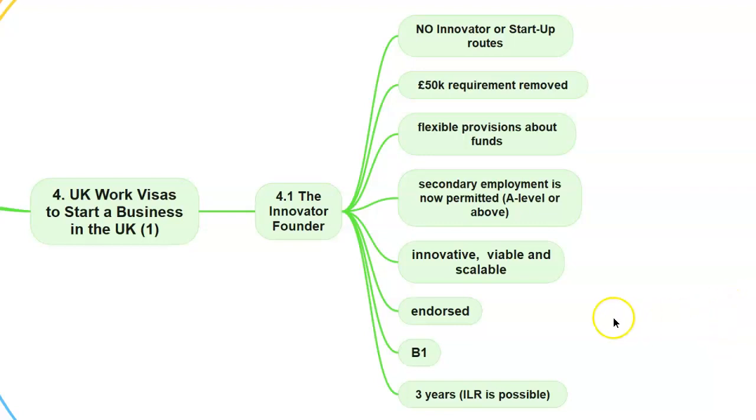The financial requirement is exactly the same as for the startup and innovator category. The English language requirement is a B1 level, unless you are from a majority English speaking country or you have satisfied this English language requirement with your previous application. The initial leave will be granted for 3 years, and after that it is possible to apply for settlement provided you meet the requirements.